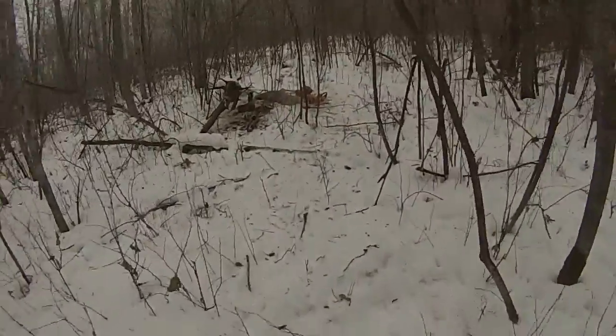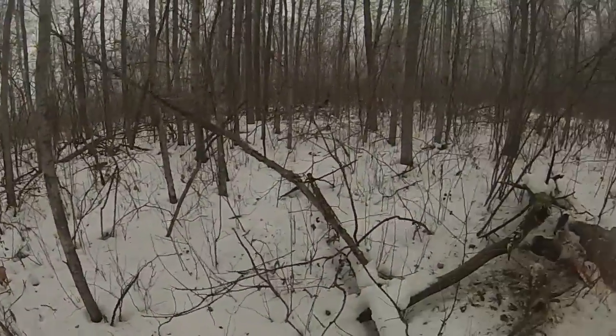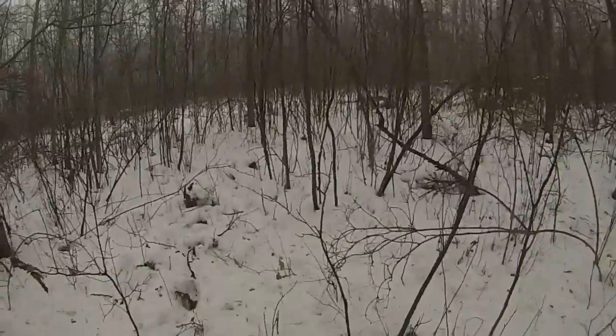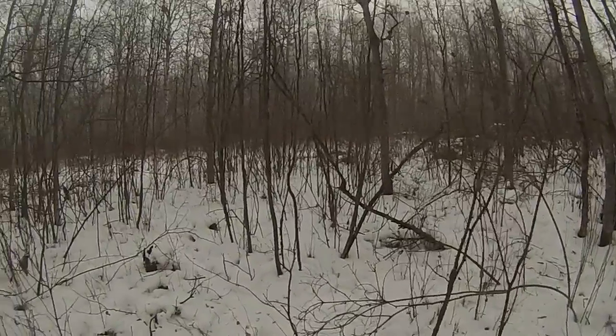I said I got a bait here that I haven't even put any snares on yet because I'm not seeing really any sign that the coyotes are coming in here. I think they will eventually, but there's a big bush back there that runs for miles and miles.